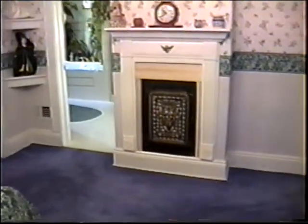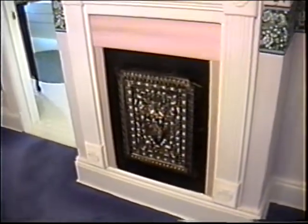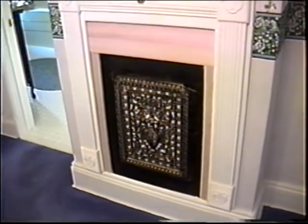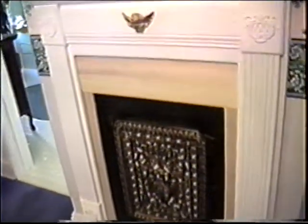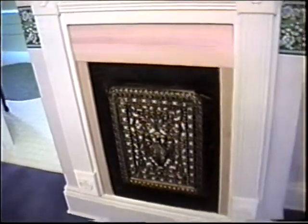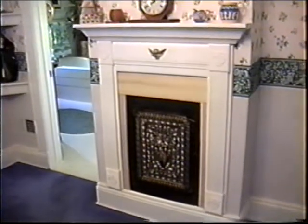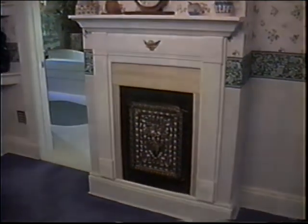Now, if you've seen the videos before this, you saw how I restored this piece of cast iron and made this, I don't know what you call it, surround. But it's the day to do the tile work. By the way, this is quarter inch balsa wood here. Who else has a balsa wood fireplace? Oh, God. You ready to go to work, Karen?